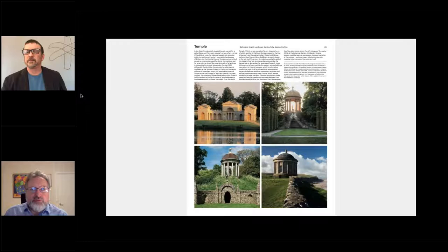partly because Britain was at war with France again, so you didn't want to be looking as if you were imitating the enemy. But there was also a new look at nature and saying, well, let's use nature as an inspiration rather than all this geometry, this formality, these straight lines and axes and what have you.